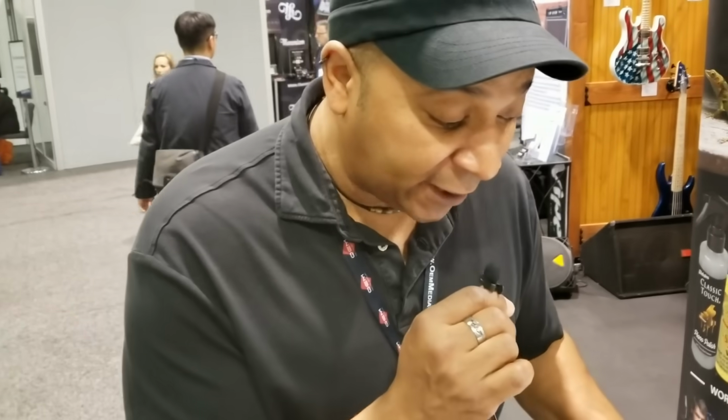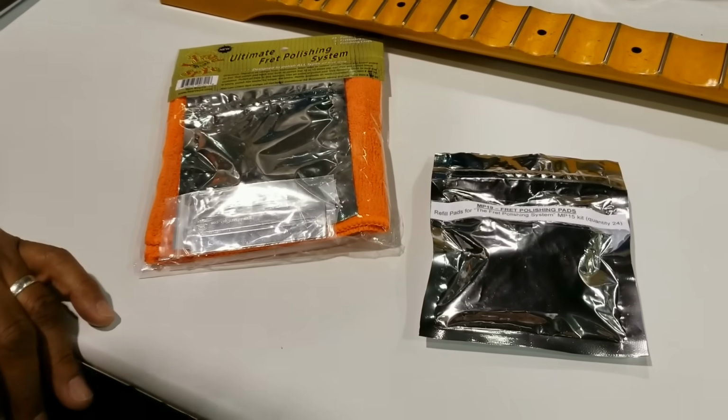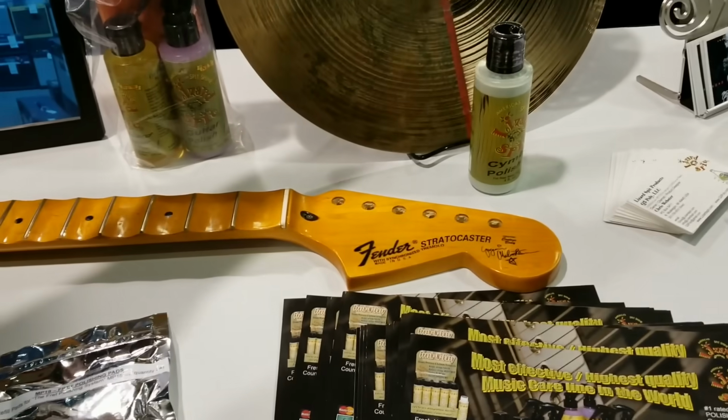And so I'm going to show you exactly what this kit does. You get 2 different fretguard sizes. You get a pack of 24 polish pads, which has the metal polish from our cymbal polish, and that's exactly what it does.